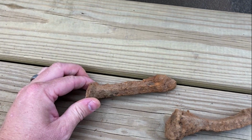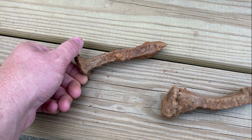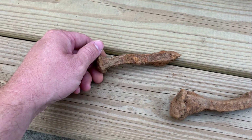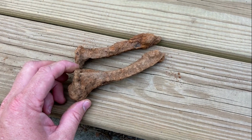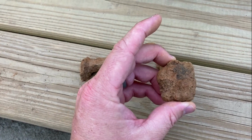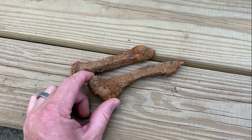So he found that one. We're going to try to do some electrolysis on that and clean that baby up, and we'll probably keep the other one natural, but one of these two we'll do some electrolysis on. And then also he found a bigger one here. Well, might be the same size. Yeah, maybe a hair bit longer, but found this one as well. And we're going to try to clean these up and try to preserve them any way we can.